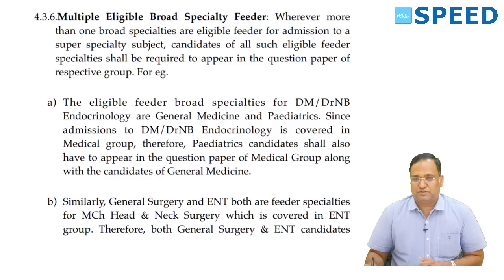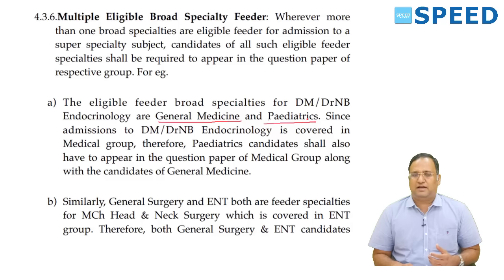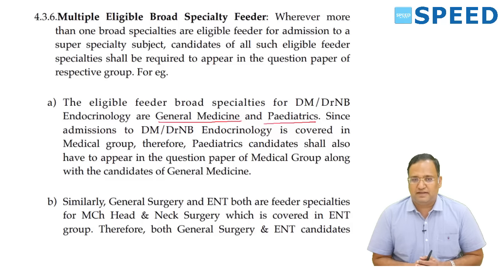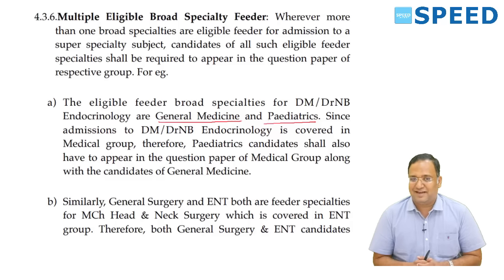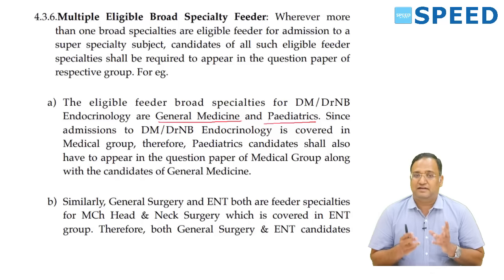Suppose an aspiring student is going for DM or DrNB endocrinology, and he is a general medicine and pediatrics person. Suppose a pediatrician wants to do a pediatric subspecialty, and also adult medicine and endocrinology. What is he supposed to do? He has to write two papers: one in the pediatric group, and a general medical group paper for endocrinology.